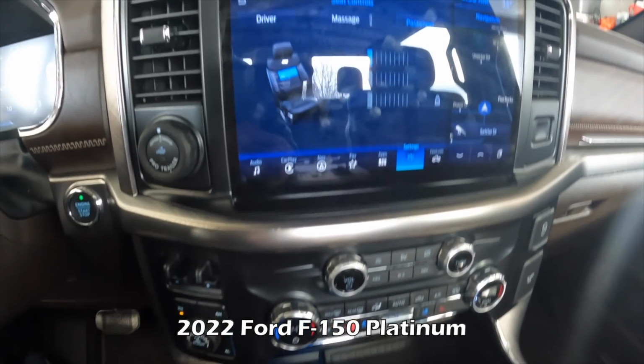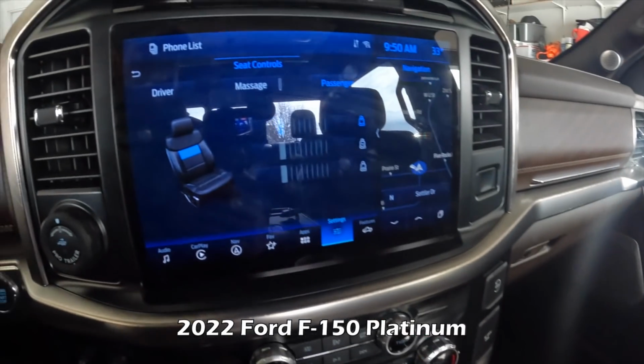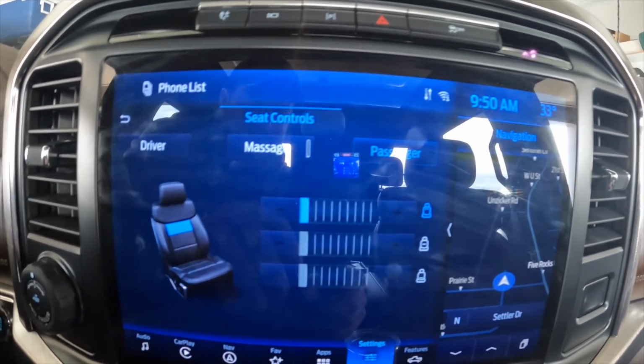Let's check out some of this tech in this truck. I'm gonna leave it here. Just got done reclining the seat, and you do have massaging seats in here as well, which is fun, it's different, it's unique. I don't know if I love it, but it's something.